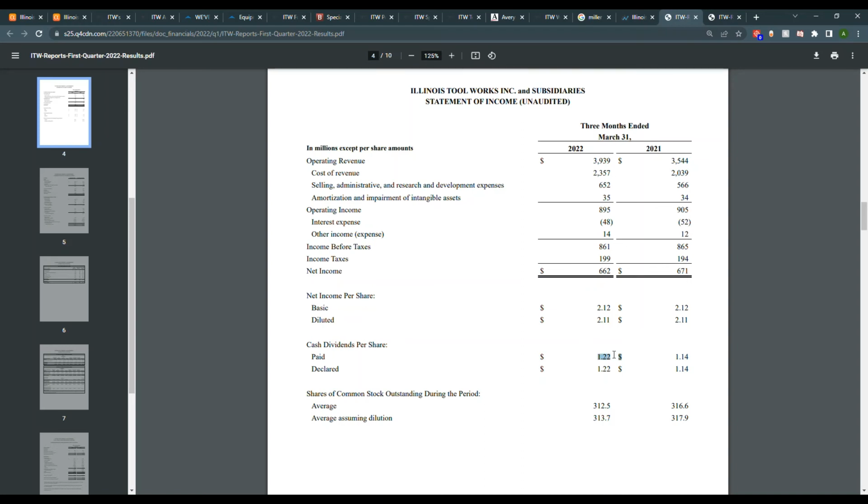And you can see the dividend is really safe. Their earnings were $2.11 this last quarter, and then they only paid out $1.22. So the dividend is really safe, and as you can see, they did buy back some shares. It went from 316 million all the way down to 312. So it's just another way to reward the shareholder, and it's a good thing that they're not diluting you.